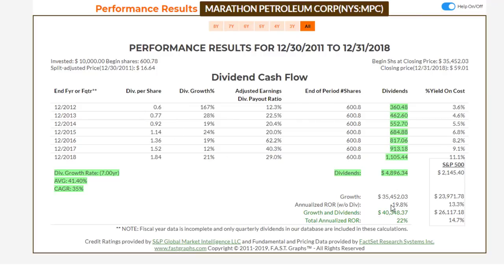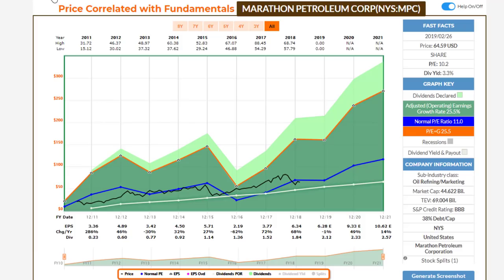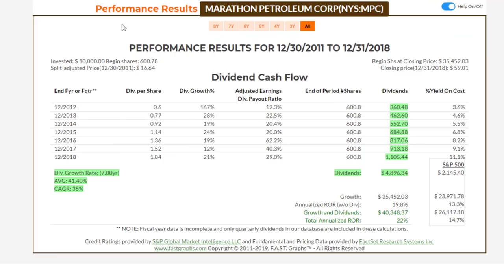It's actually outperformed the market on both dividend income as well as growth. It's averaged 19.8% growth versus 13%. And keep in mind, this period of time on the historical graph here, where we're looking at 2011 forward, has been an extremely good market environment as well. So this stock has outperformed on both dividend income and capital appreciation.